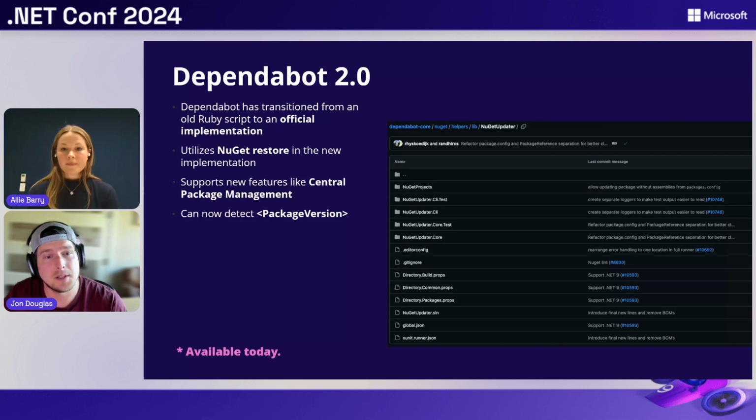That official implementation uses all the NuGet features. It actually restores, uses .NET Restore, and it also supports functionality like central package management. So it can detect package versions now. That was something that we heard from people that use central package management today, that it wasn't working for that scenario. So it should be available today, but there is a rollout, I believe. So, yeah, it's a really exciting new functionality.